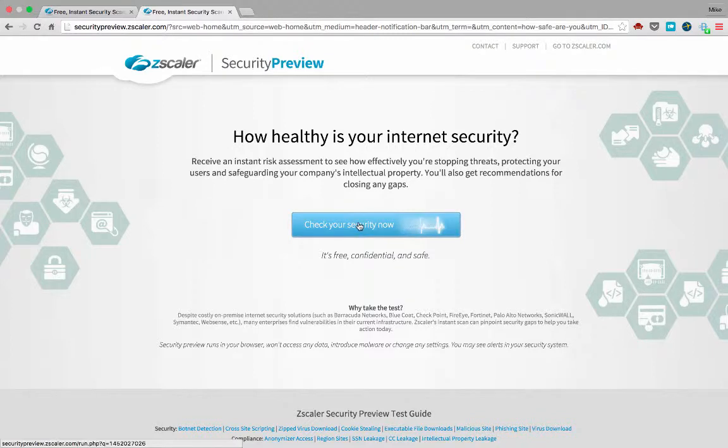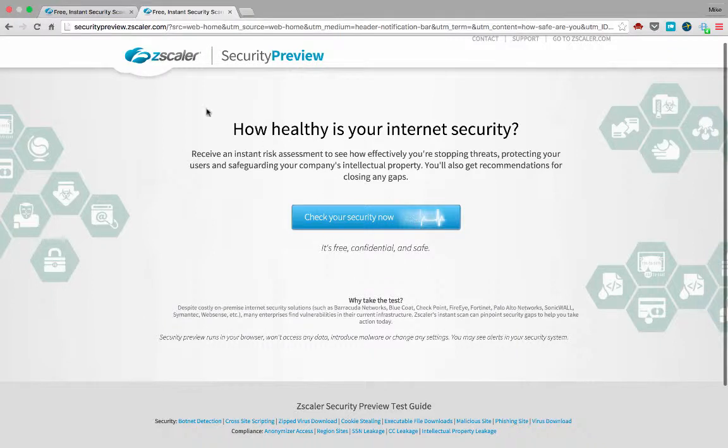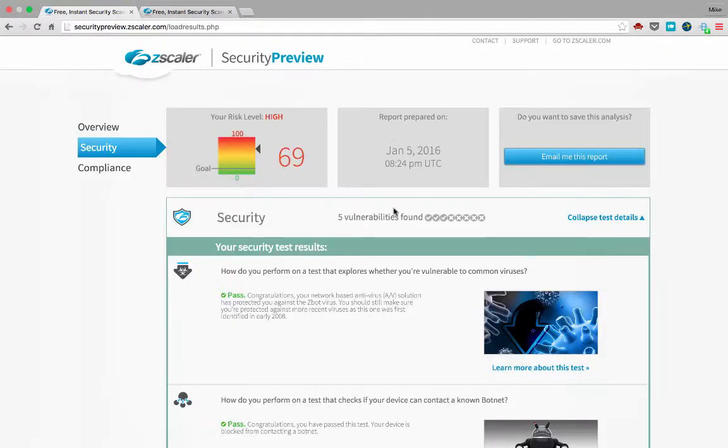So you can just click on "check your security now." As you can see, it's free, confidential, and safe. I've run it a number of times and I did not see any bad things happening to my computer system, but just be aware that I'm not associated with Zscaler in any way. So go ahead and try that out.